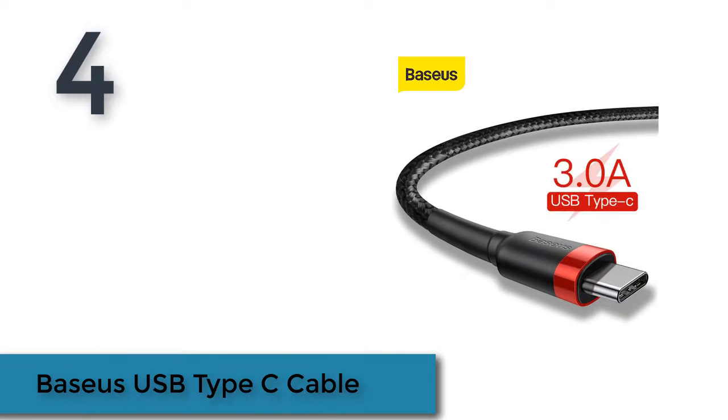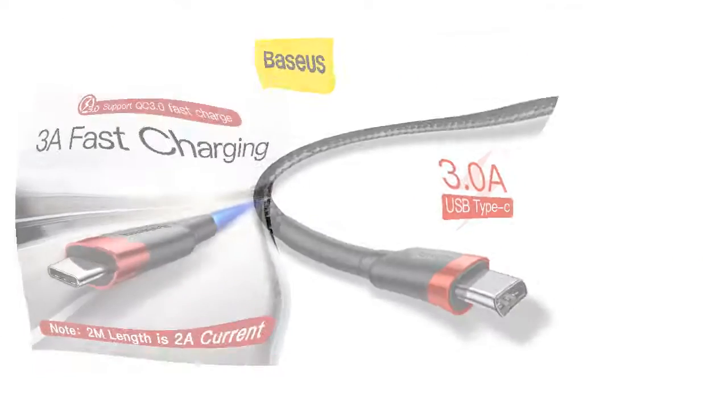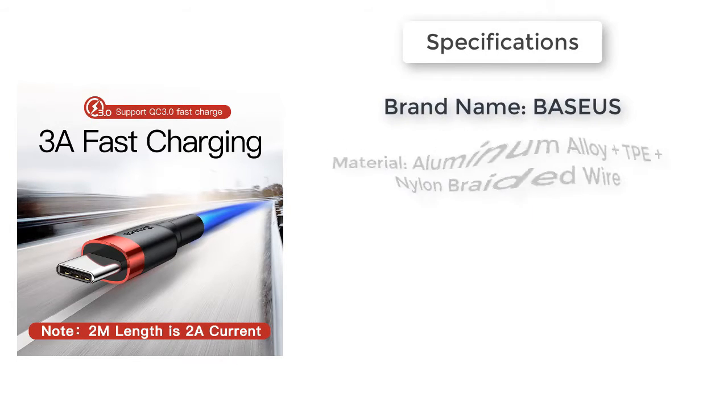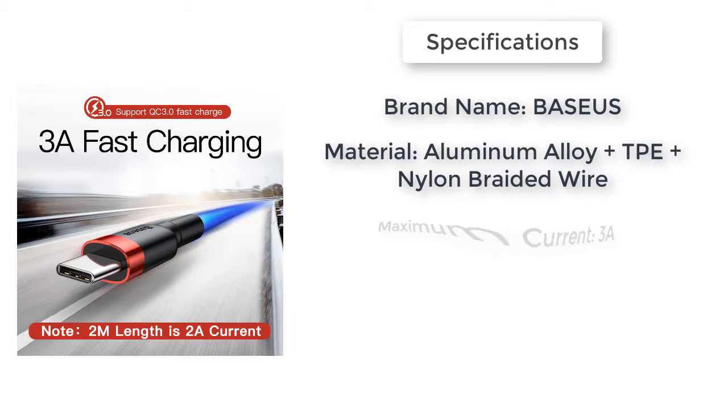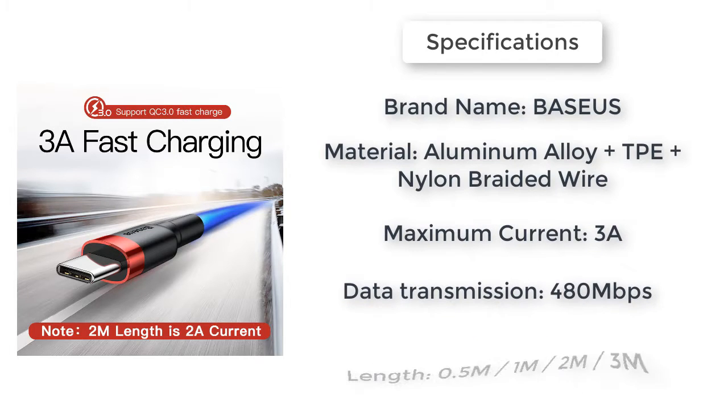Here is the product number 4. Baseus USB Type-C cable. Material aluminum alloy plus TPE plus nylon braided wire. Brand name, Baseus. Connector B, Type-C. Maximum current, 3A. Surface material, nylon.